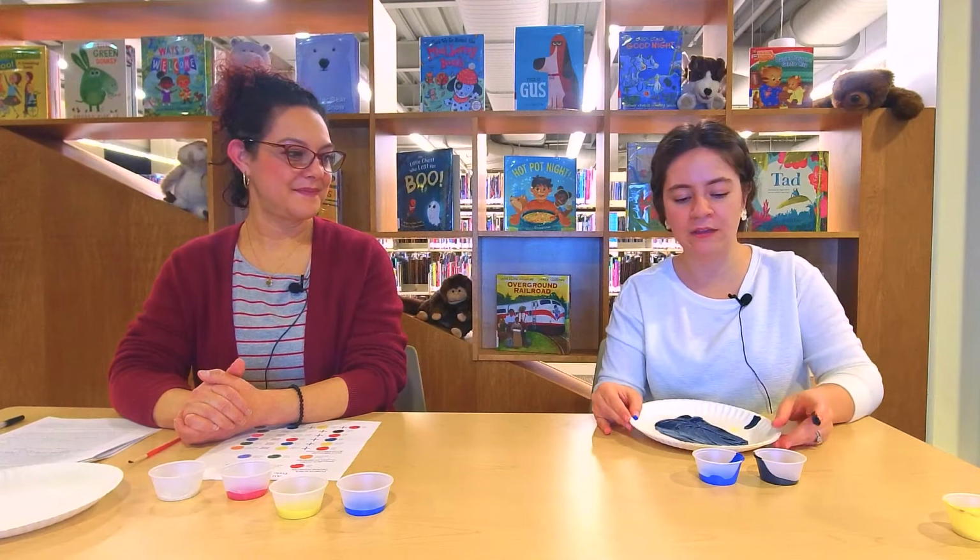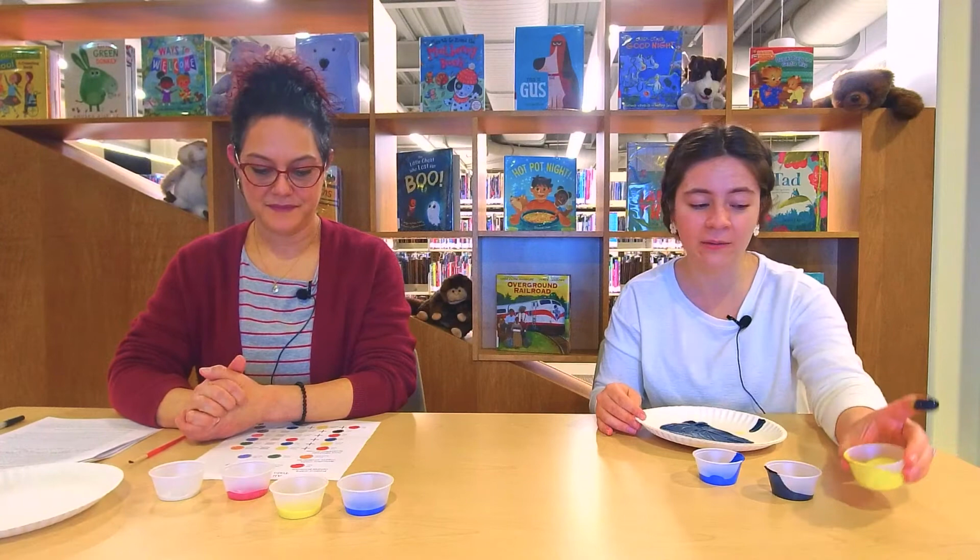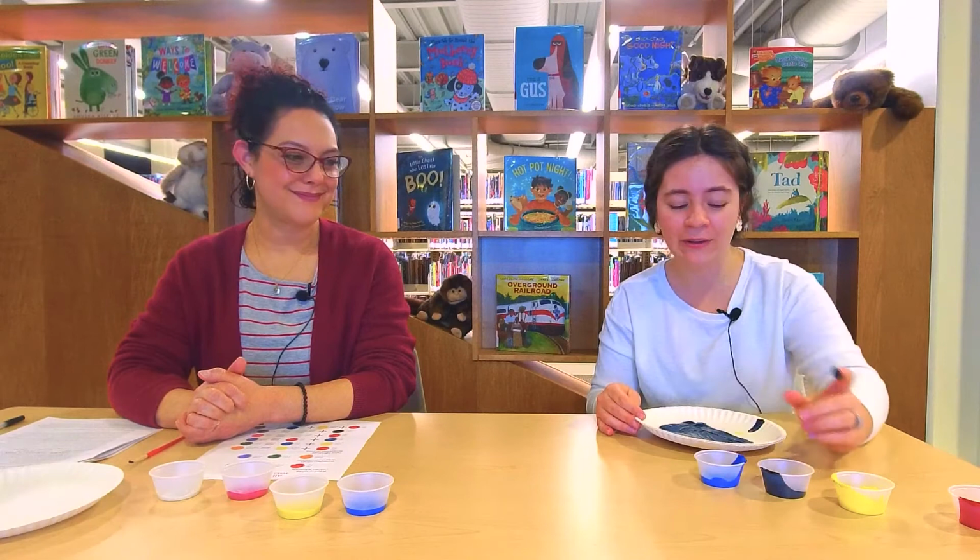And you could repeat this with more colors. You could add black to yellow. I have some yellow right here. You could add red and blue together and see what colors those make. There's lots of different combinations that you can use and experiment with at home.